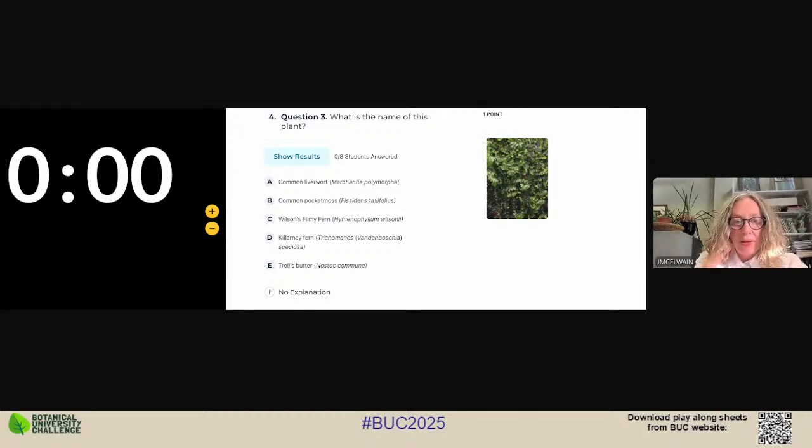Question 3. What is the name of this plant? Is it A, common liverwort, Marchantia polymorpha? B, common pocket moss, Fissidens taxifolius? C, Wilson's filmy fern, Hymenophyllum wilsonii? D, Killarney fern, Trichomanes speciosum? Or E, troll's butter, Nostoc commune?